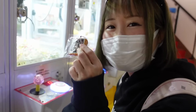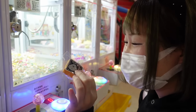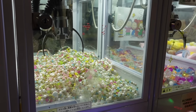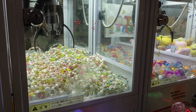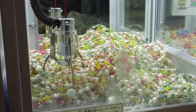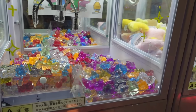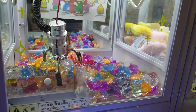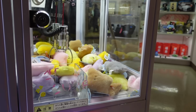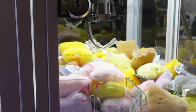Guys, here we got Snoopy. Look at the rhinestones, it's so sparkly. And next, here's some bracelets. Oh, one. Let me try this one again. Next, it's so small, it's so hard to pick up. That was so close.